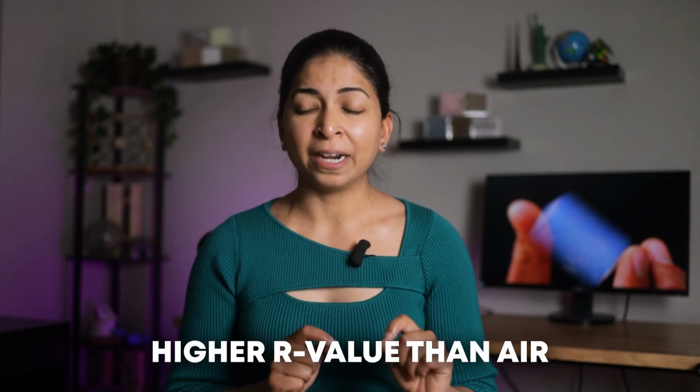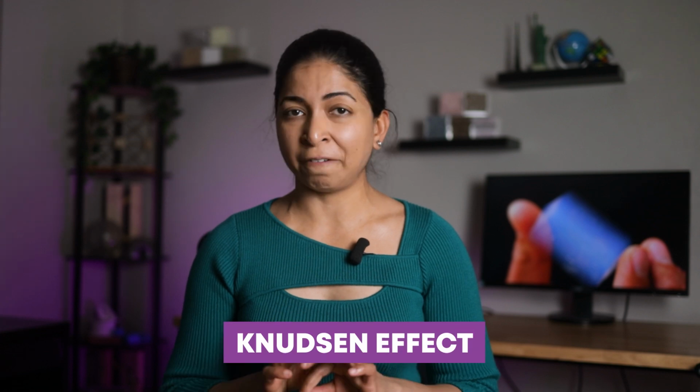If you want to increase the R value of the wall, you can simply add more layers on top of the first layer. Aerogel actually has a higher R value than air. This is because of the Knudsen effect. When gas is trapped in very small pores, its thermal conductivity falls below what it would be in free environments.